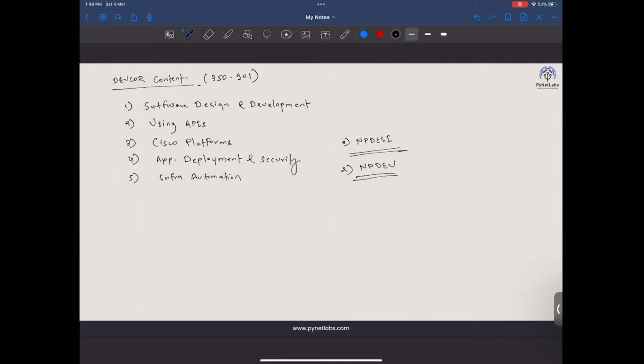These two courses focused majorly on a topic called on-box programmability. On-box programmability means there were operating systems coming up. ACI introduced Nexus switches that could be managed from a centralized point of touch. Similarly, we had Nexus 7K switches and other devices, IOS XE devices and IOS XR devices coming in. These advanced operating systems were built on top of the Linux kernel, so they had exposure to the Linux operating system.